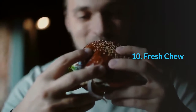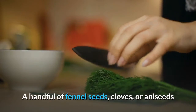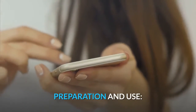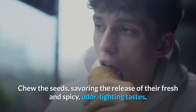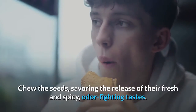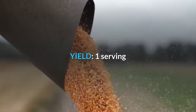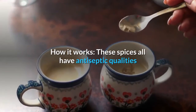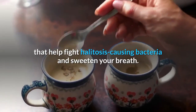10. Fresh chew. A handful of fennel seeds, cloves, or aniseeds. Preparation and use. Pop your spice of choice into your mouth. Chew the seeds, savoring the release of their fresh and spicy, odor-fighting tastes. Yield, 1 serving. How it works: these spices all have antiseptic qualities that help fight halitosis-causing bacteria and sweeten your breath.